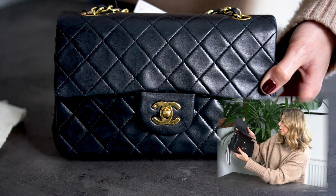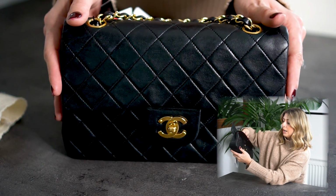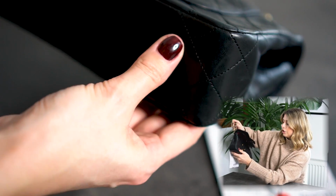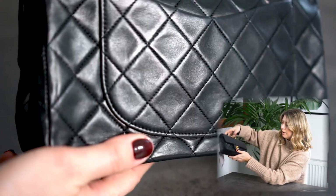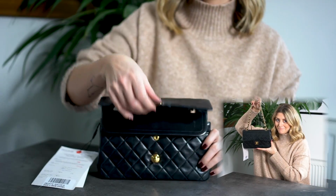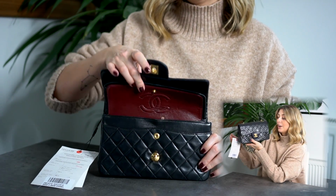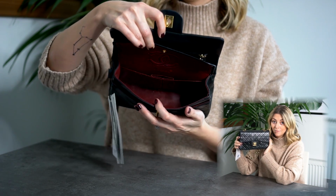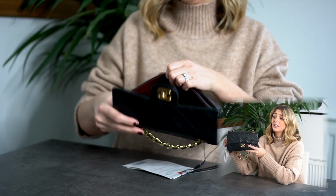Oh, it's so beautiful. I'm going to take out the chain, the rest of the chain, because obviously this is a longer chained bag. I'm going to do that clasp back up. Oh, it's so beautiful. So I think it's safe to say that I am very, very happy with this bag, very happy with the purchase. Thank you, Simon.